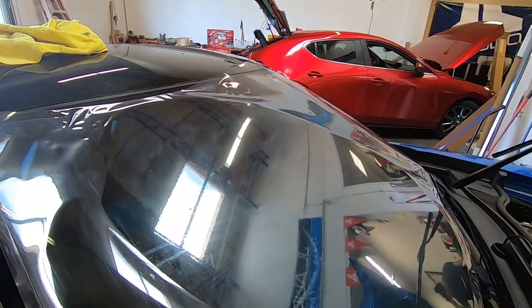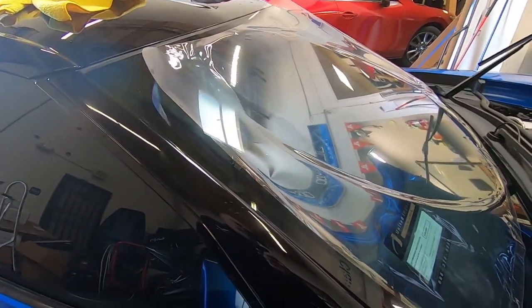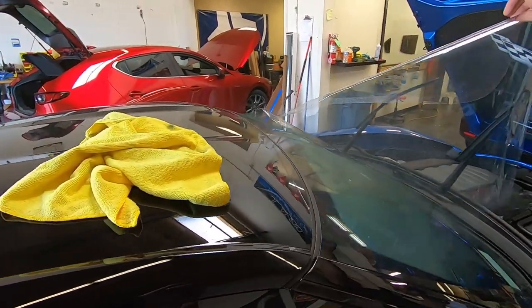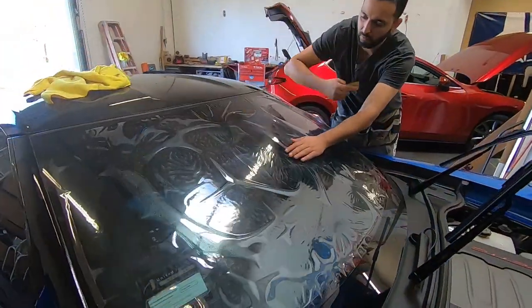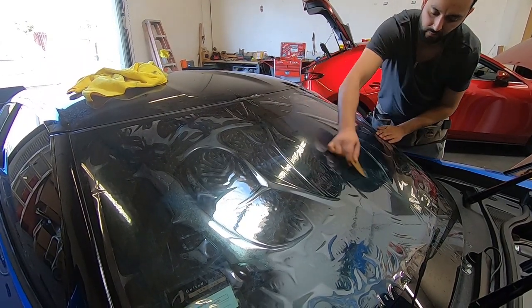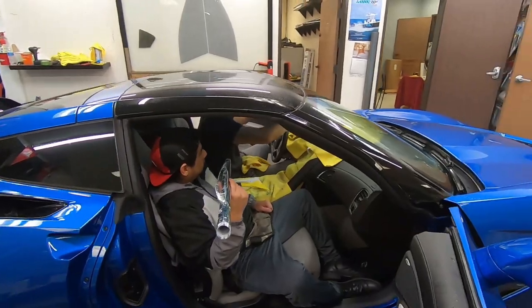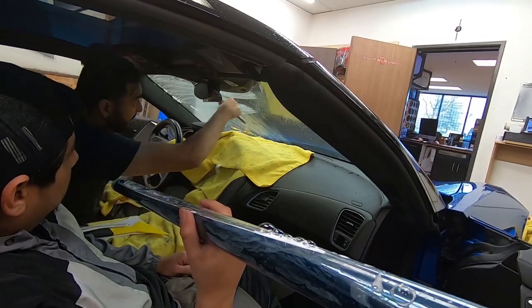Okay, so now this is the edge out here where the plotter did it, right? Yeah, where the plotter cut everything. Very cool. So now it's cut to the window. Look at that, we're getting our window cleaned. Wow, that's going to be nice and clean.